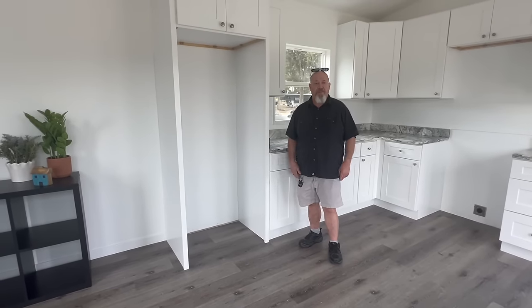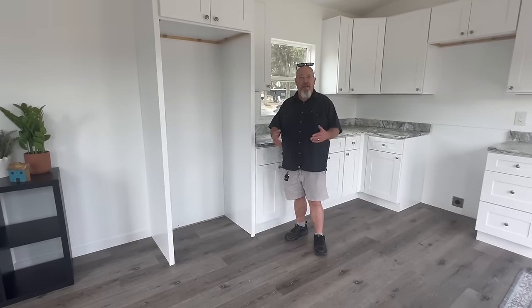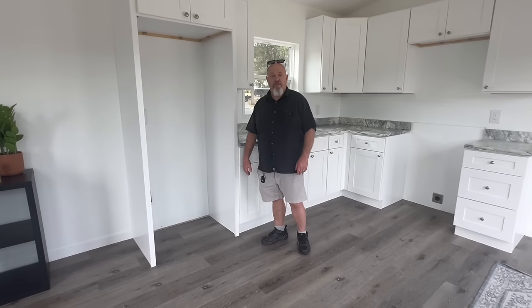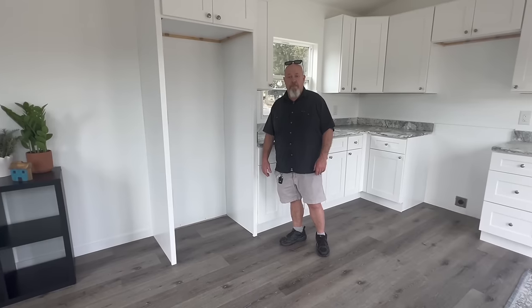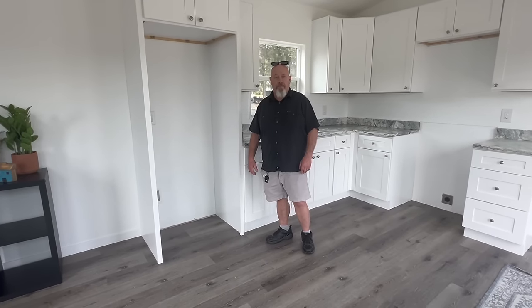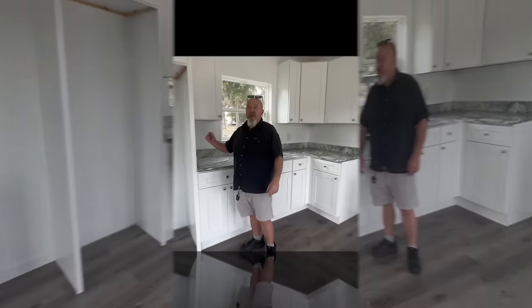But it may just be because their lots are so tiny that the tiny homes need to be on a larger lot. So if you did go and you bought an acre lot or something like that in this county, I'm sure that it would be fine, right?